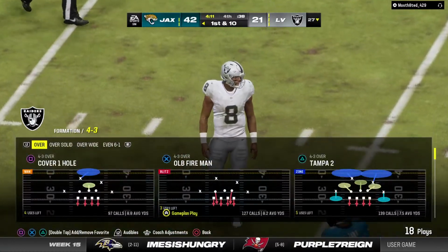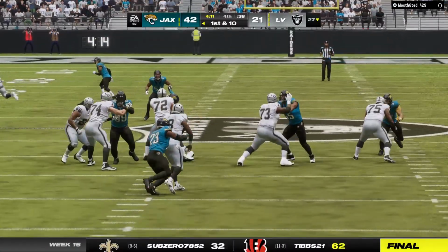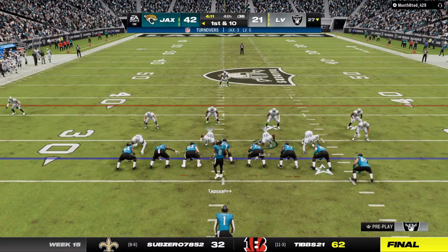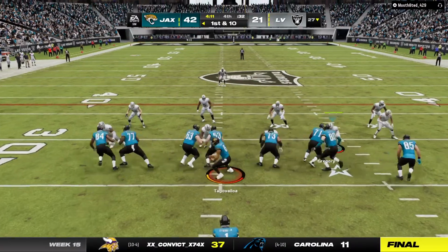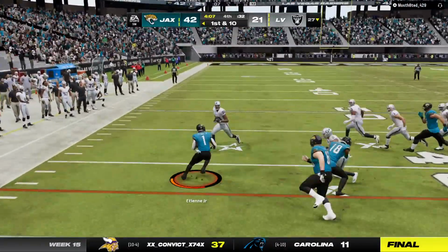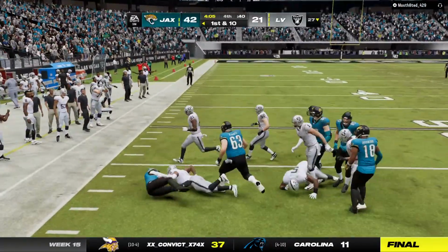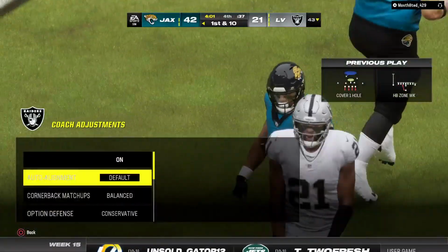Over at their own 27. Oh, and I saw the pressure coming at him. That just looked problematic. Hit him as he threw it, and the interception ensued. Let me pay homage to the man who stood in this spot before. He always talked about how much pressure is in the face of a guy, and can he step into a throw. And when you can't do that, oftentimes interceptions result.